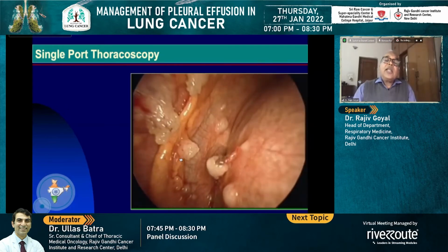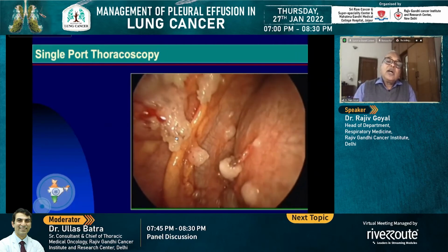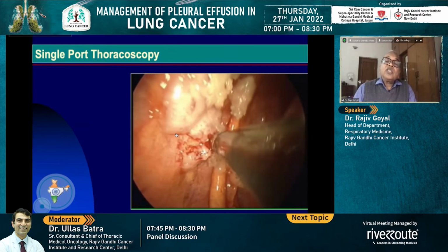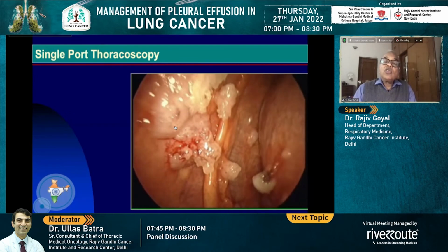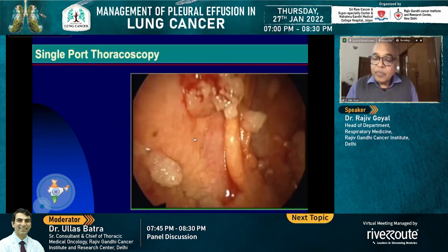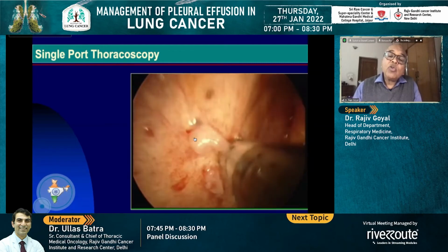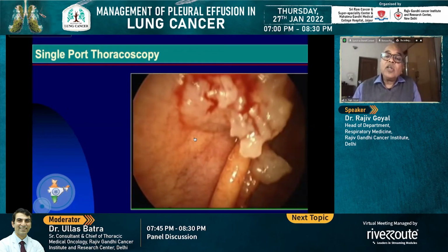So when you have a vision like this, you forget about closed pleural biopsies, because you can take large chunks of these nodules, and no pathologist is going to complain when you take biopsies like this, because you get huge amounts of tissue which can be subject to all kinds of analysis, whichever the pathologist wants to do. So basically, thoracoscopy has completely changed the scenario as far as undiagnosed pleural effusions go. You can see here this whole nodule being taken out in toto by the large forceps. So this is what thoracoscopy offers.